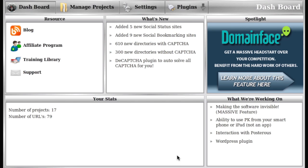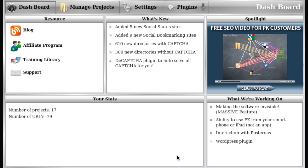All right, this has been a quick tutorial going over the basic features that we added. This is a massive update to the software. We've over doubled the number of sites the software can submit to, essentially doubling the power of the software. I look forward to our next update where we have some really cool things coming for you guys.